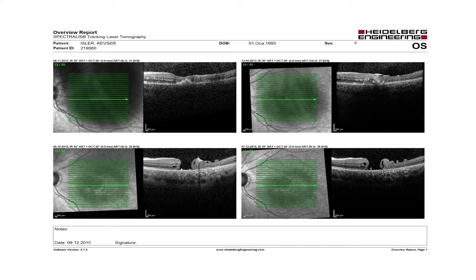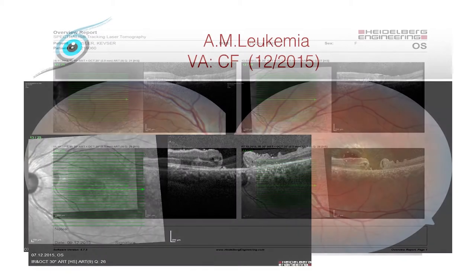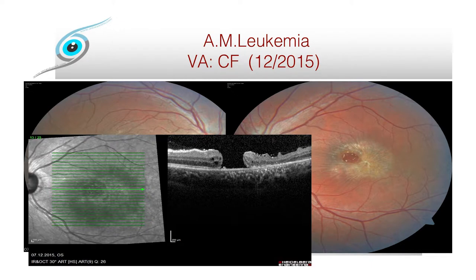There was hemorrhage, then lysis of hemorrhage, and it ended up with formation of a retinal macular hole associated with, again, retinal pigment epithelial atrophy. And this was in 2015, 3 years after. You see a large hole associated with a large RPE atrophy area. So there was also an epiretinal membrane.